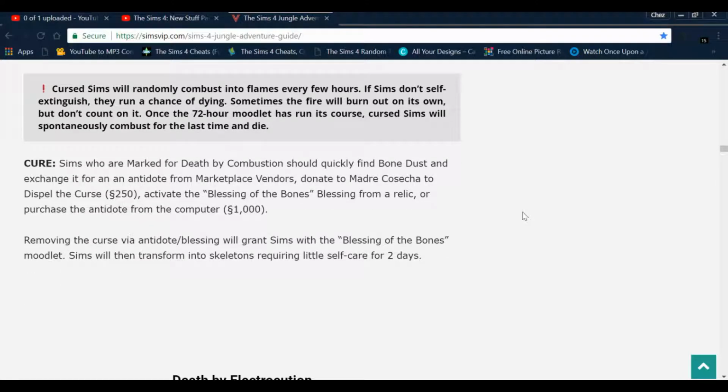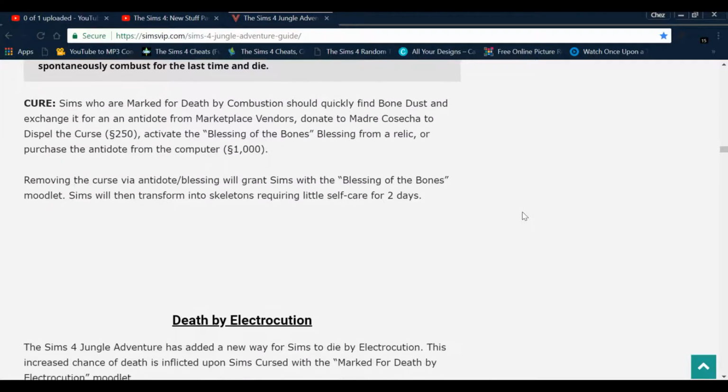So the cure for this is Sims who are marked for death by combustion should quickly find bone dust and exchange it for an antidote from the marketplace vendors. Donate the marigold to dispel the curse, 250 simoleons. Probably not going to say that again. A lot of these have the same cure, like the cure list has a lot of the same things in it. You can activate the Blessing of the Bones, bless from a relic, or purchase the antidote from the computer, which is 1,000 simoleons, which is probably what I would end up doing. Not gonna lie, it just seems like the easiest way to get an antidote.